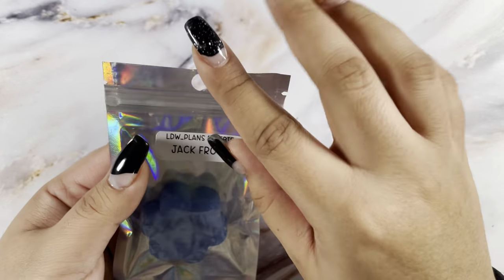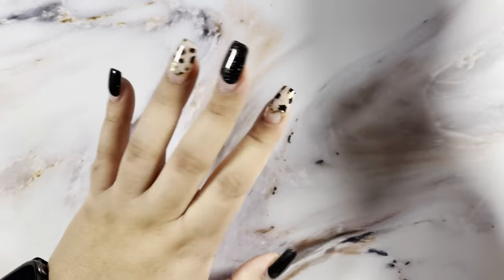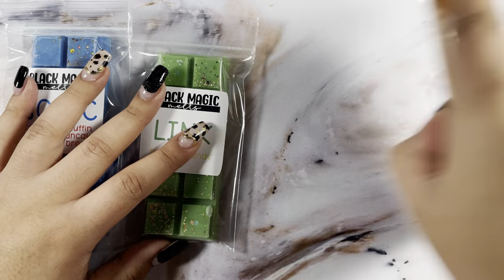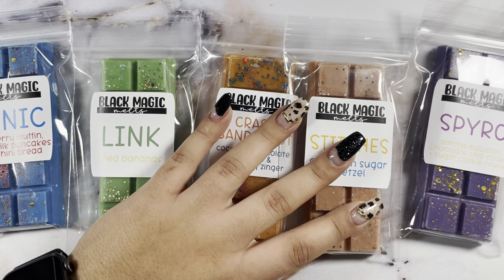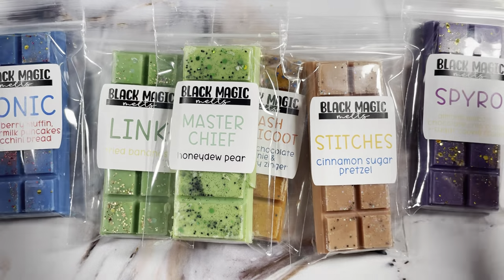It is Jack Frost, and it's just such a good scent. Ugh, just love it. So I picked up the entire game collection, I think it was called, volume 1. So volume 2 will be coming out at a later point, but this is volume 1 and I'm super excited. So let's get right into it.